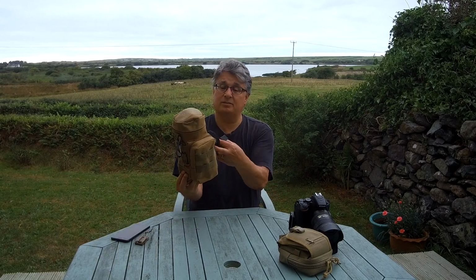The tripod, extend one leg, I've got a selfie stick, or I can just clip it onto the shoulder strap of a backpack or clip it into one of these Molle bits. No bother whatsoever, weighs nothing.